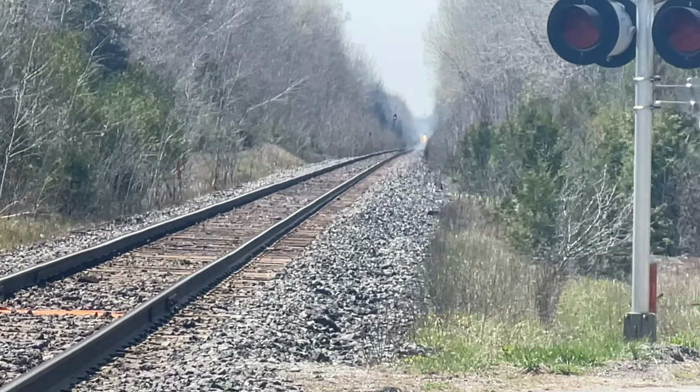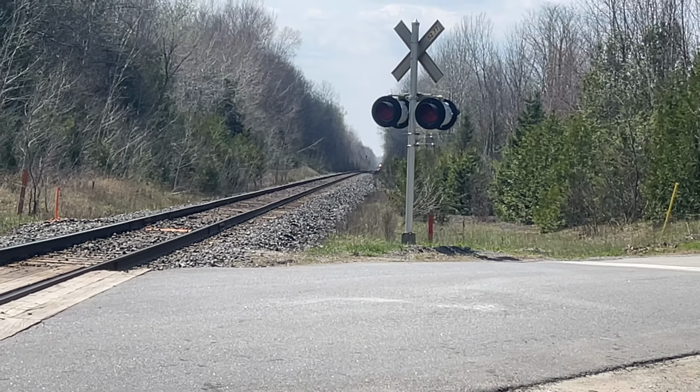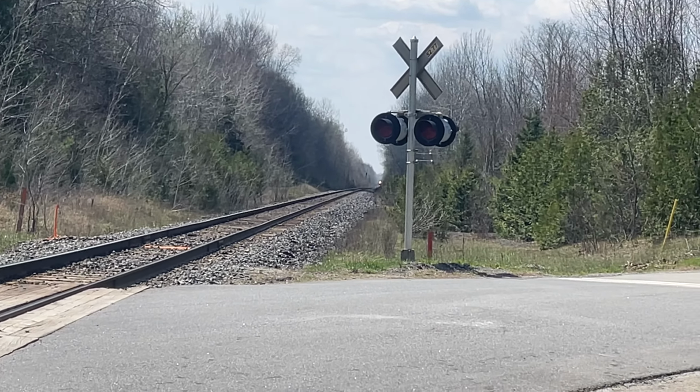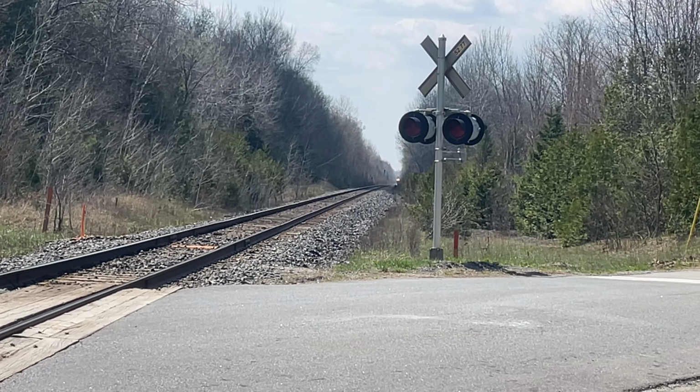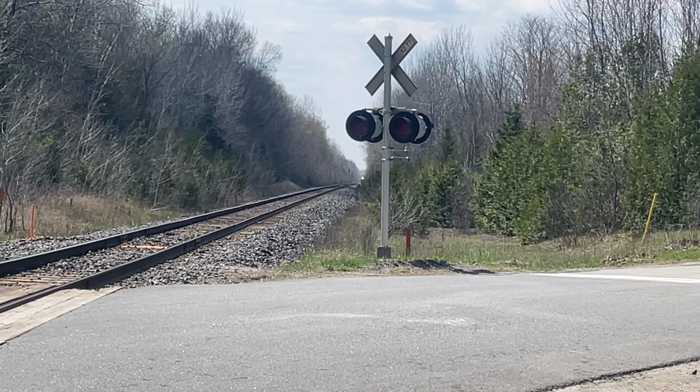CN's SD70M-2 and -9 locomotives, 8911, with another epic and awesome K5LLA horn, and 2574 was leading this northbound intermodal train. 2668, which is a -9 locomotive, was pushing at the end, and this train has 187 intermodal cars on it, making this the longest train in this railfanning video. The video is actually sped up right now because you don't need to wait that long for the train to come through the crossing. So let's slow it down right now since the train is about to activate the crossing.